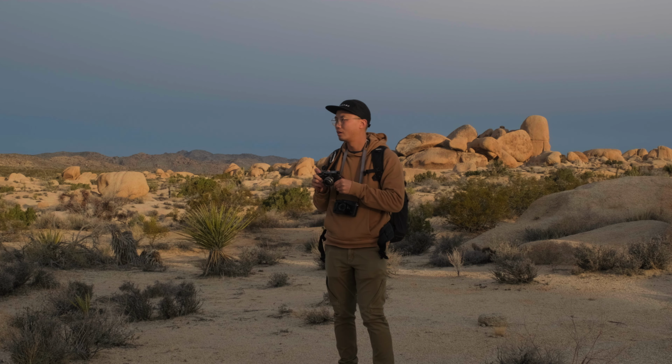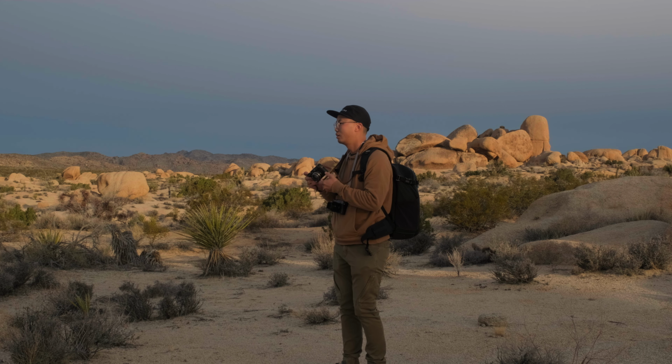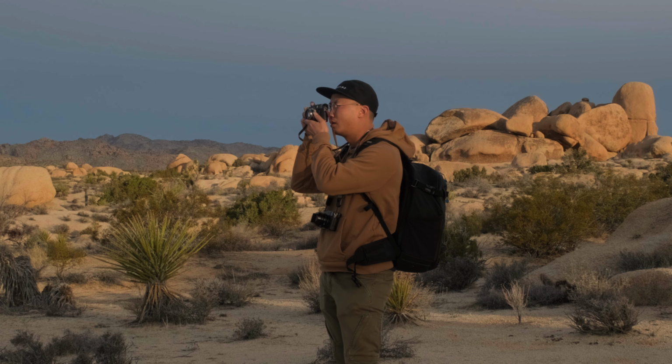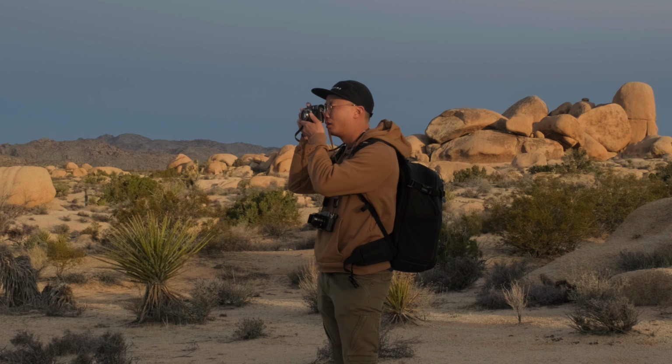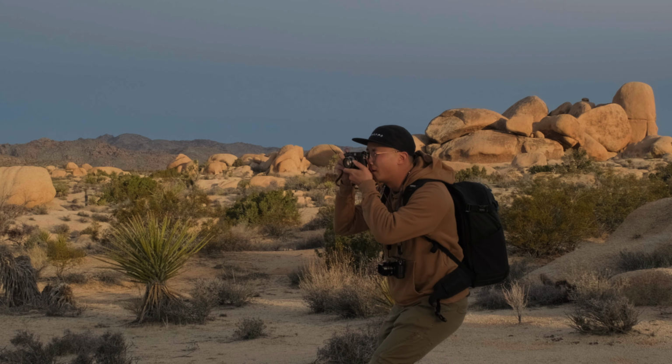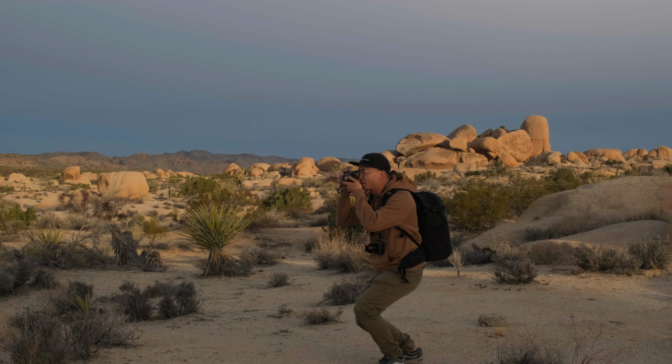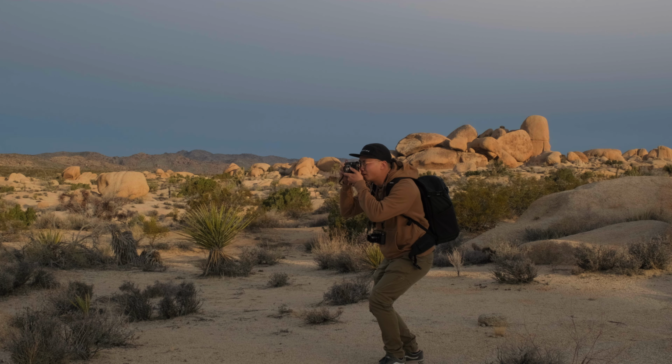The thing I found about Joshua Tree is that it was oftentimes very challenging to find unique compositions. Everywhere you look in person looks incredible and it's extremely beautiful, but when you're trying to compose an image, oftentimes I found everything kind of blended in with each other. So for me, I tried looking for places where the light, texture, or shapes would create a little more interest.